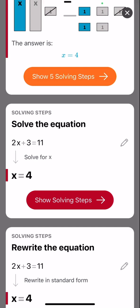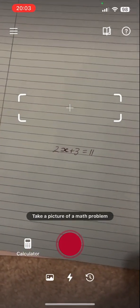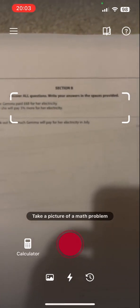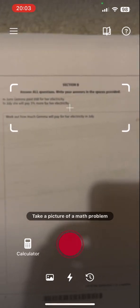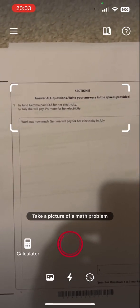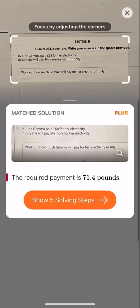So let's have a look at some examples. Let's have a look at a functional skills maths exam question, and just to see how it works for that. So here's a question from an exam paper. I adjust the things to make sure I get the whole question in and take a photograph. It reads it, goes away to the internet, comes back and says the required payment is £71.4. That's £71, 40 pence. I can click on the link and it will show me how to do the calculation.